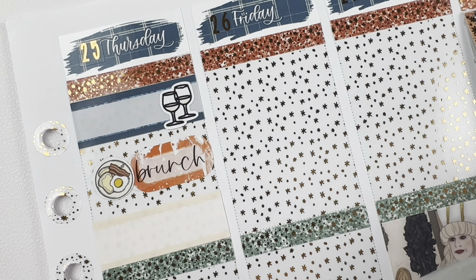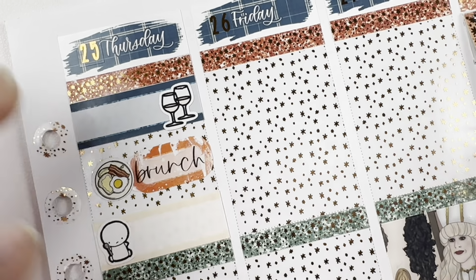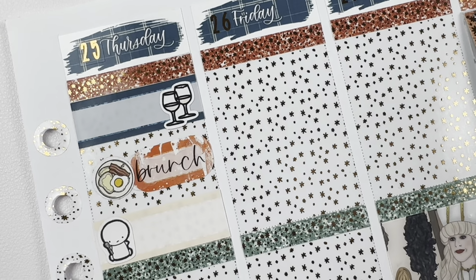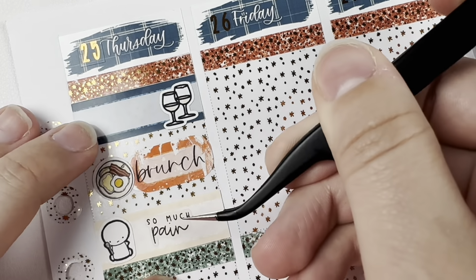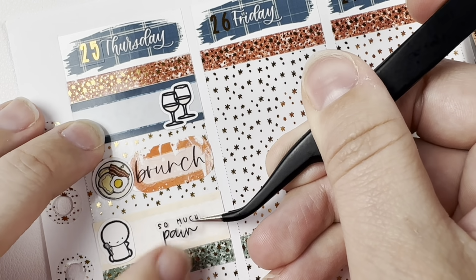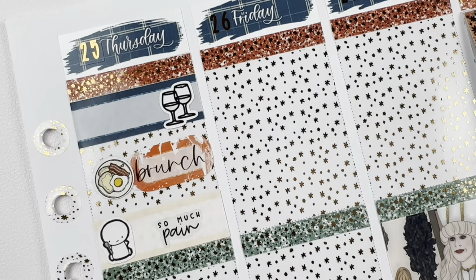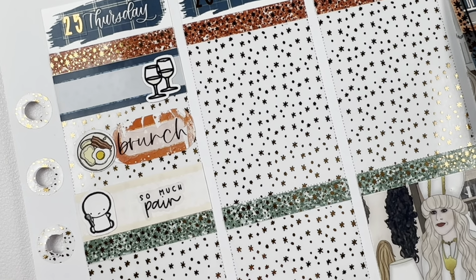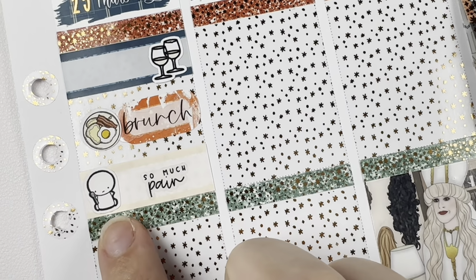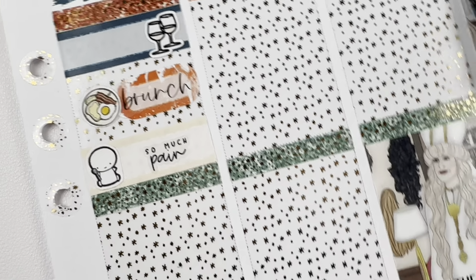So for National Wine Day, I have those wine glasses from Carly Plans. And then for brunch, the script is from Planet Hannah, and the icon is a really old one from Carly Plans, but she does have breakfast themed stuff. And then for my stomach ache slash pain, I have a Spoonie emoji from the Coffee Monsters Co. and the So Much Pain script from Carly Plans.